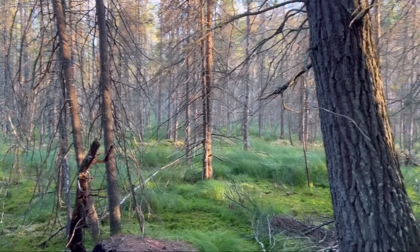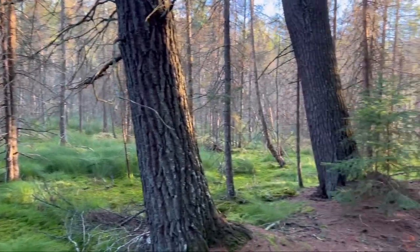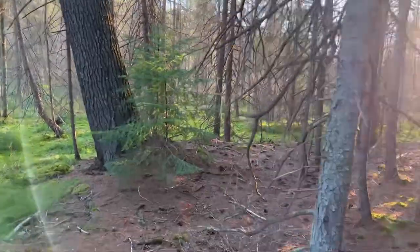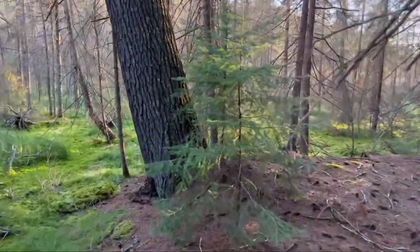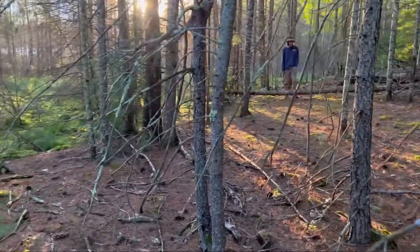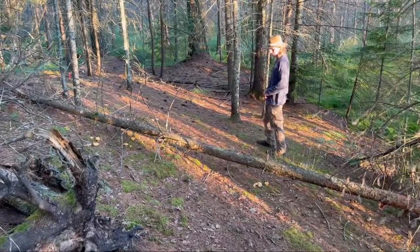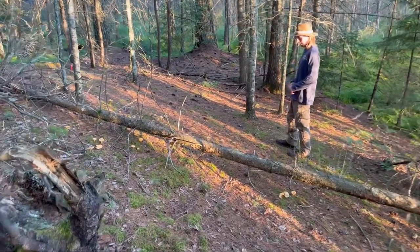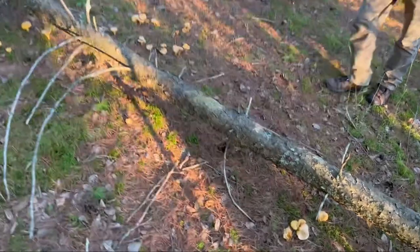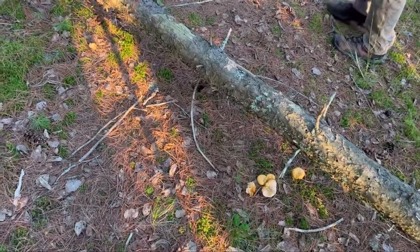Hey, Sean, over here. Found some. All right, let's go this way. I just heard Zach. Here they are. Zach found some chanterelles. They're all over, scattered. Look at them, guys. We got some right there.